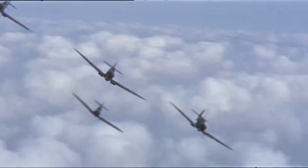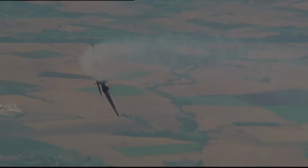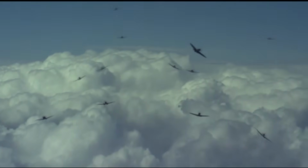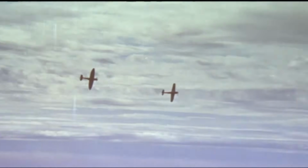The British controllers have assembled a large number of their fighter squadrons at the point where the German fighter escorts will be getting low on fuel. 213 and 607 squadrons from Tangmere tear through the enemy formation near Biggin Hill. The Me-109 escorts attempt to fend them off, their engines burning fuel as they push their aircraft to full power.